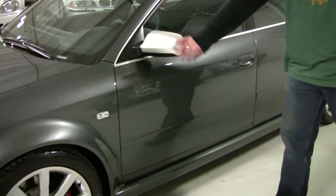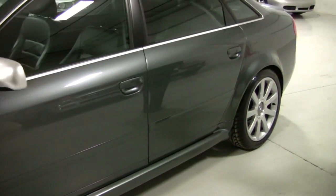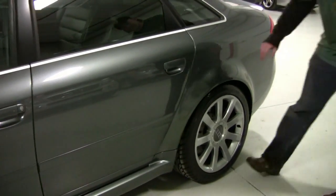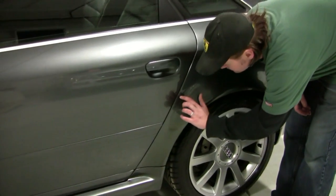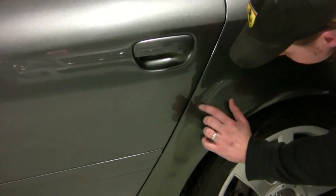Wheels, excellent condition. You can tell whoever drove this took very, very good care. The aluminum finish on the mirror here is excellent as well. Look at the reflection there in the paint. The only blemish I can point out on the exterior is there's a very light mark, looks like it's just in the clear coat. Doesn't go through down to the metal, but it's down to the primer. Very unnoticeable, but very small.